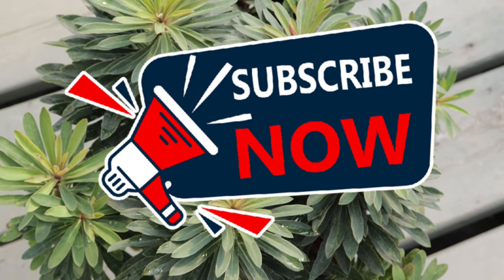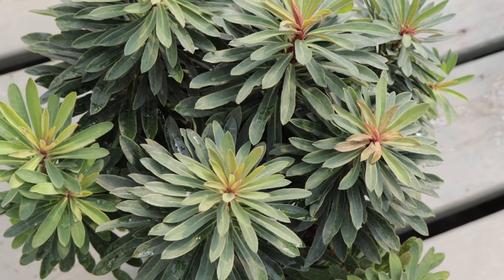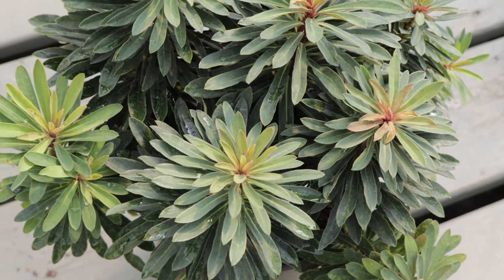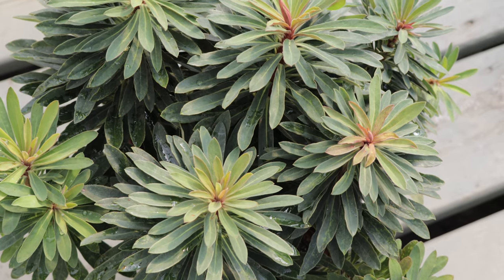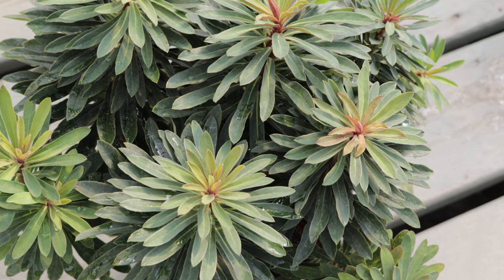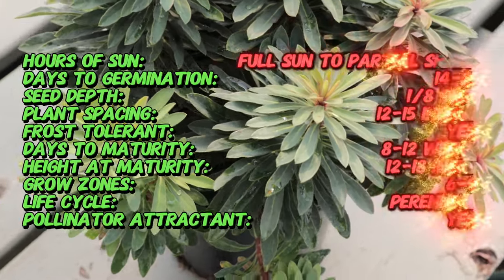Today we're going to be discussing Euphorbia Miners Merlot. Euphorbia Miners Merlot is renowned for its striking foliage that resembles a fine wine's rich hue, hence the name Merlot. Euphorbia is a diverse genus of plants native to regions around the world, including Africa, Europe, and the Americas.